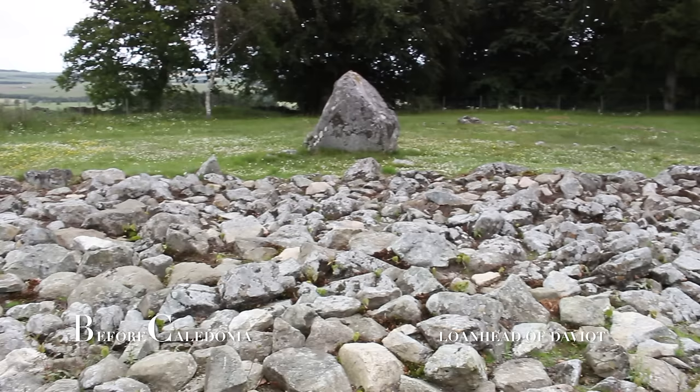The cremation cemetery. 5 metres from the stone circle is a cremation cemetery. This was excavated in the 1930s. Over 30 human cremated remains were found, 8 of these being children between the ages of 3 and 6. The remains were contained among 13 pits and 12 urns from around 2000 BC.